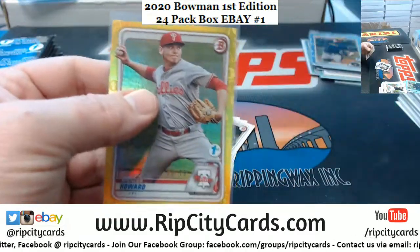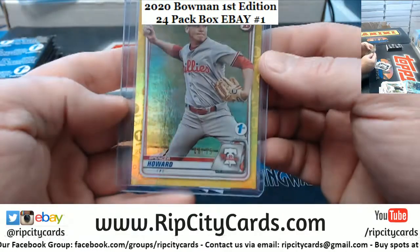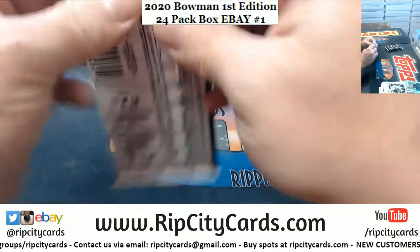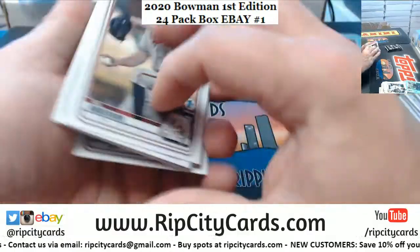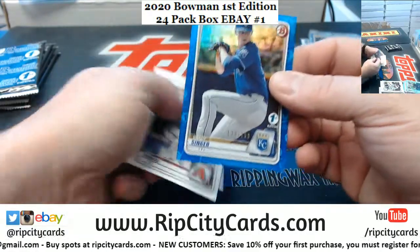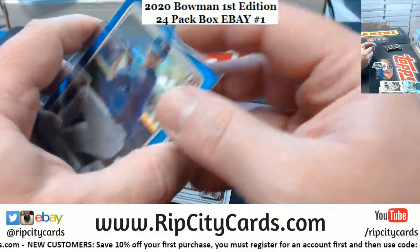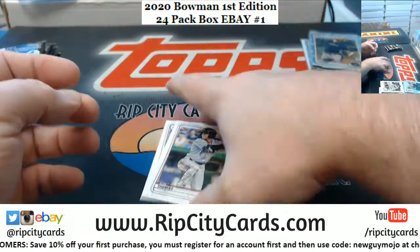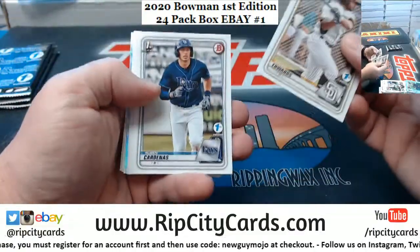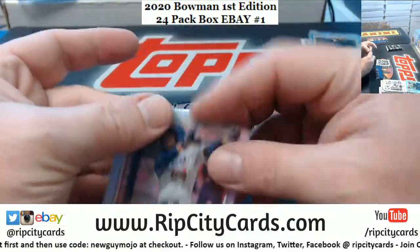Spencer Howard, Phillies. Foils are nice looking. Blue, another blue, Brady Singer this time, Royals to 150. Yes, canary yellow, I should say. Miguel Vargas, Dodgers, in sky blue.